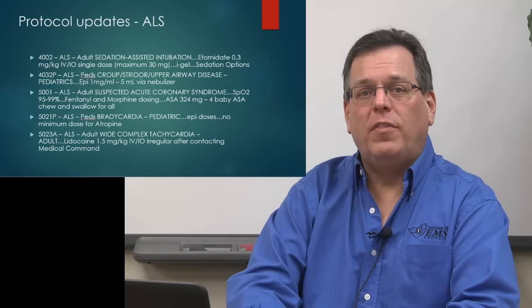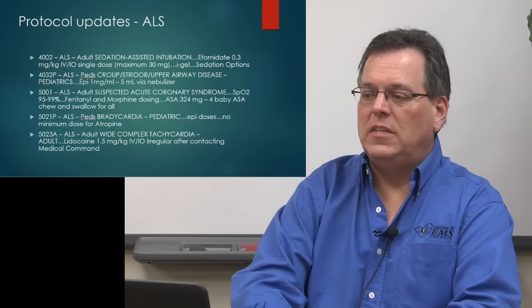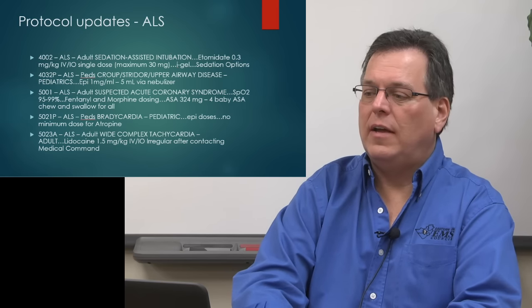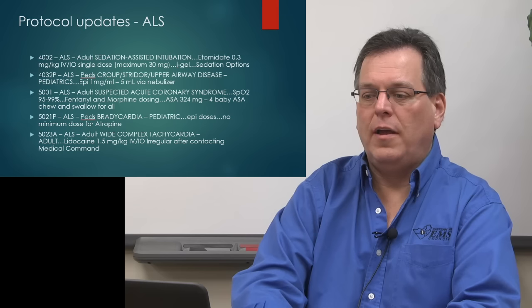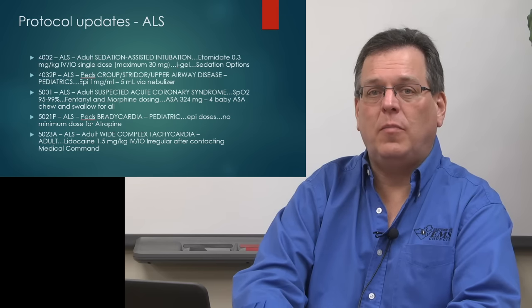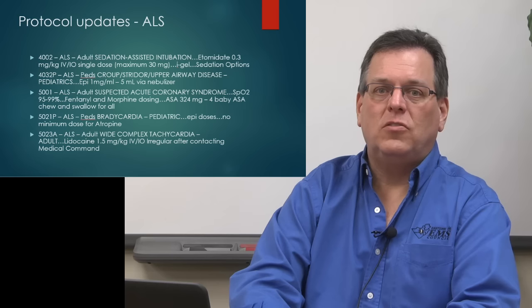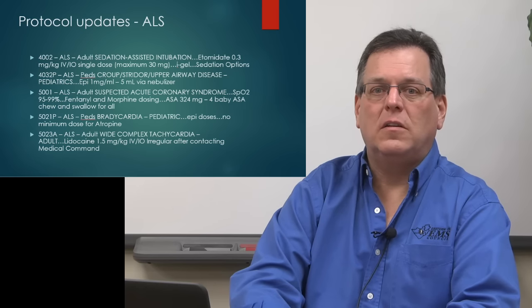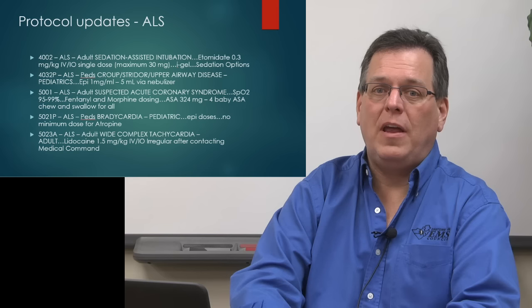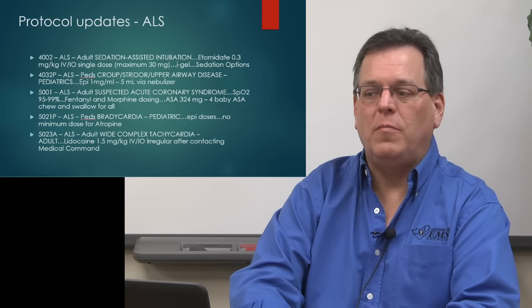ALS Protocol 4002 is the adult sedation-assisted intubation, listing etomidate as 0.3 milligrams per kilo, either IV or IO, as a single dose to a maximum of 30 milligrams. So it's a weight-based dosing for etomidate, but the patient's body weight may be 250 kilos. There's still a maximum of 30 milligrams.